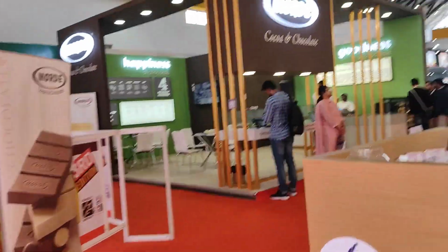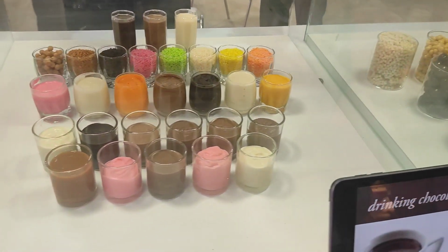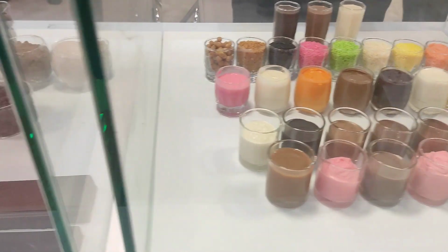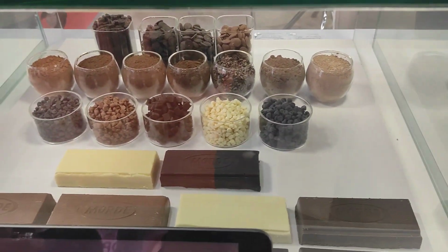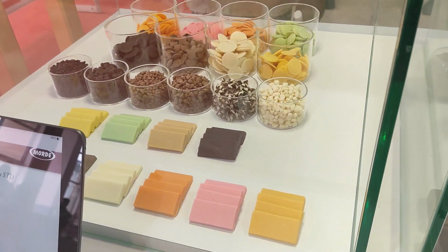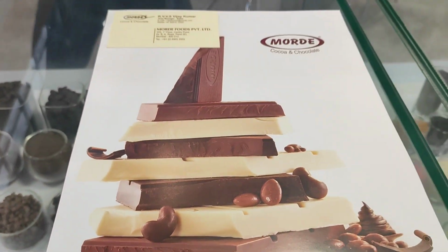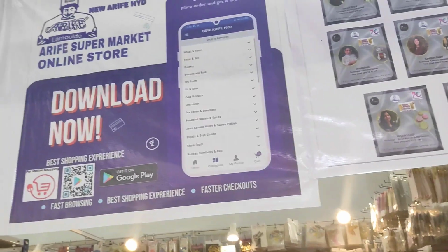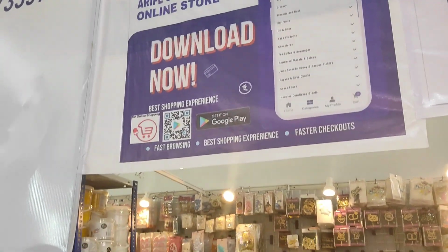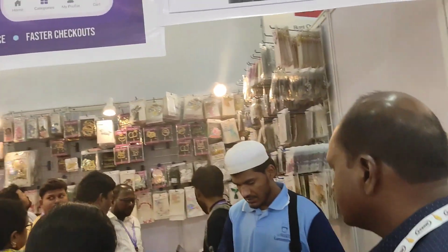Next was the stall put up by Mode. They had displayed some fillings, choco chips, couverture chocolates, a wide variety of items displayed over there. Next is one of my favorite stores, Arif Lamold. They have all the items that you need for baking cakes or chocolate making.